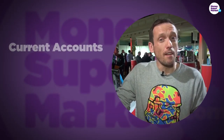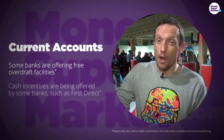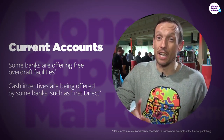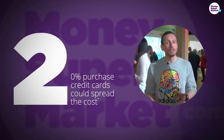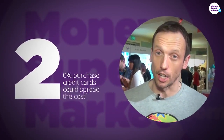If you've never switched your current account, now could be the ideal time. Not only are some banks offering free overdraft facilities, but they're also offering incentives to switching, cash incentives that could pay for Christmas. If you've recently switched current accounts or you're happy with the one you've got, it could be time to try a credit card.